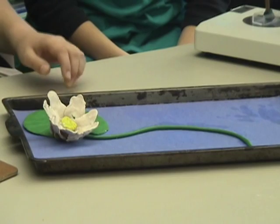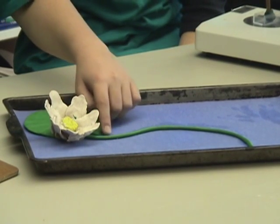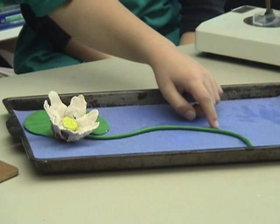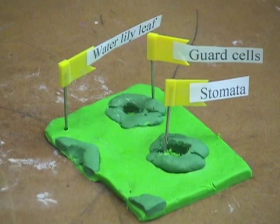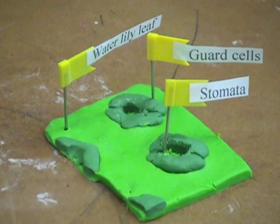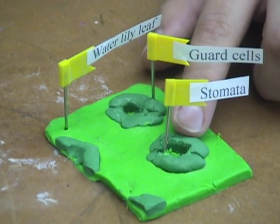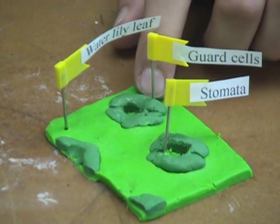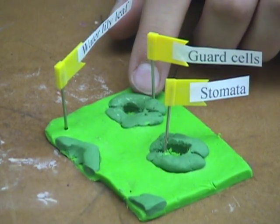I found out something unusual about water lilies. I made these models to help illustrate it. This model shows how the water lily leaf is on the surface of the water as the stem goes down through the water into the ground to where the roots are. This other model, which is an enlargement of a small part of the water lily leaf, shows the stomata that let air in and out of the leaf. These are the guard cells that make the holes open and close.